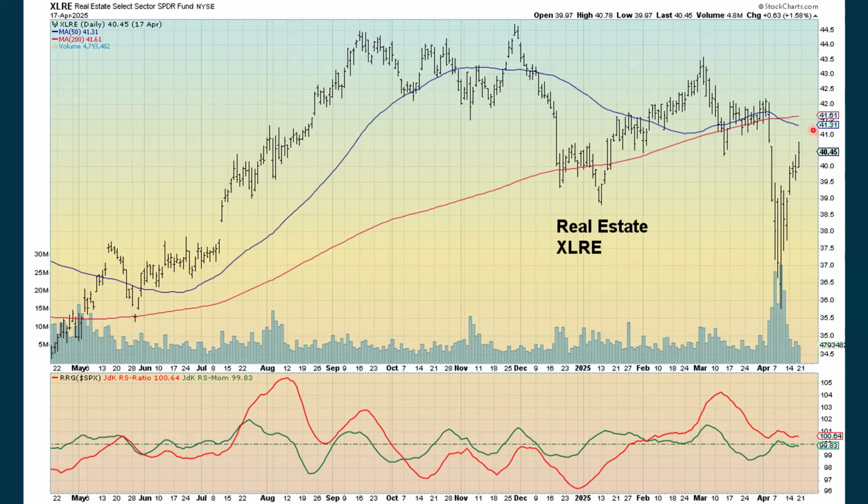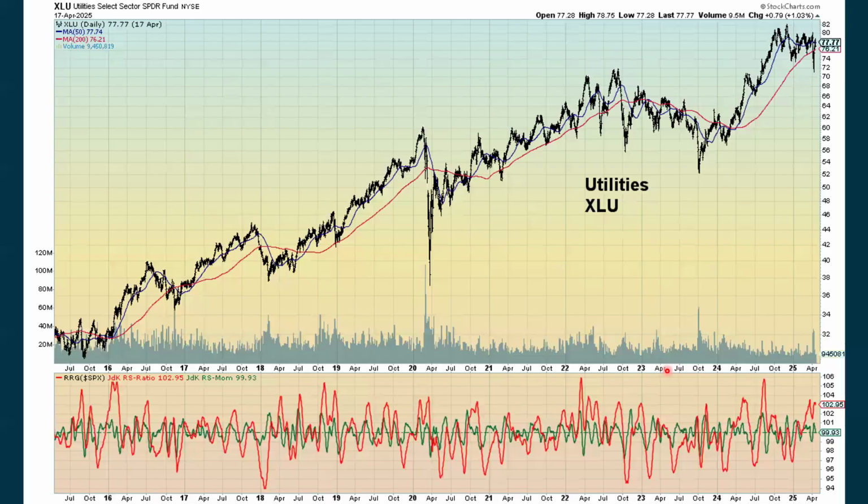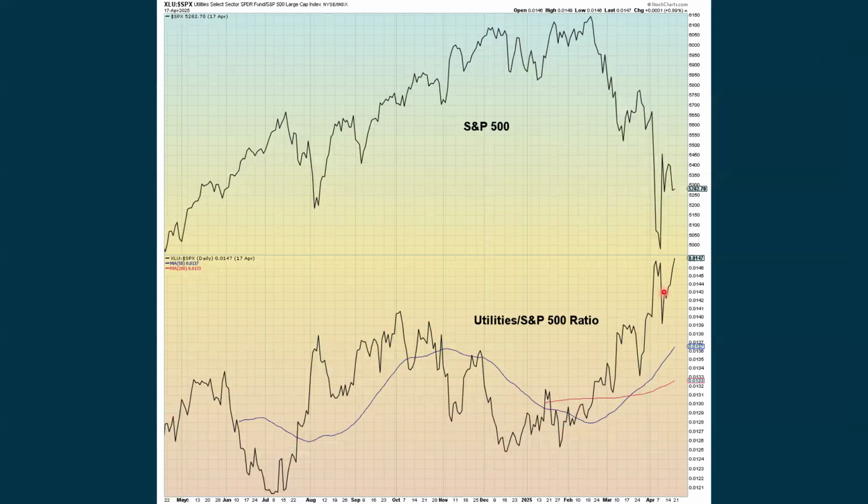Interest rates are coming down, so real estate's going up, but it's still in a downtrend. But on a ratio basis, real estate's actually been holding up better than the S&P. Utilities, which are generally more defensive, but because of all these changes in technology with electric vehicles and AI and the need for electricity, this could also almost be considered a growth area. And then the utilities are really holding up better when compared to the S&P.